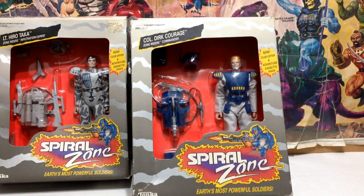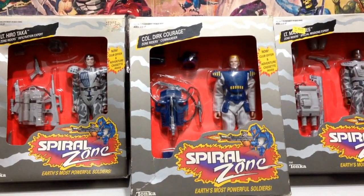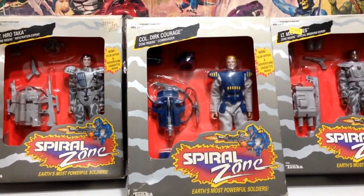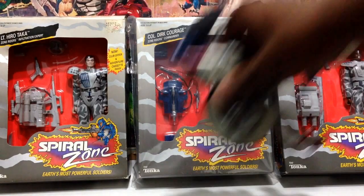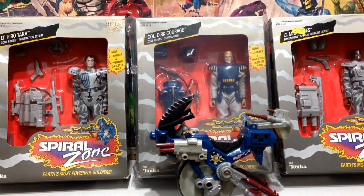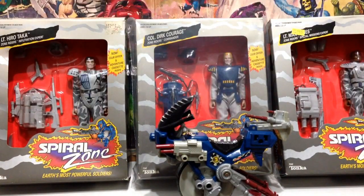And what was so cool about Spiral Zone, as you can see, they looked like 6 or 7 inch figures. They were large enough to have cloth outfits, and they were small enough to have their own vehicles. And where's the vehicle? Where are you? Oh, here we go. This cool looking thing right here. And let's take one of the bad guys in the group and put him on the cycle. But seriously, man, this is so cool to me.